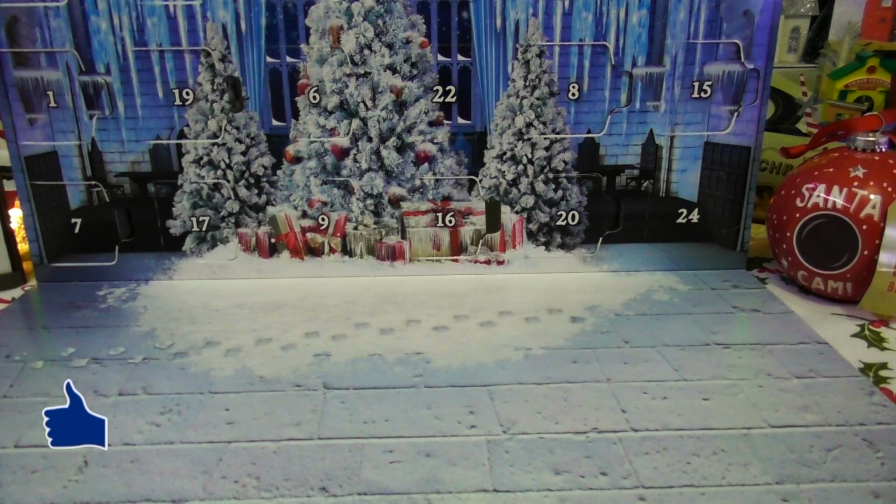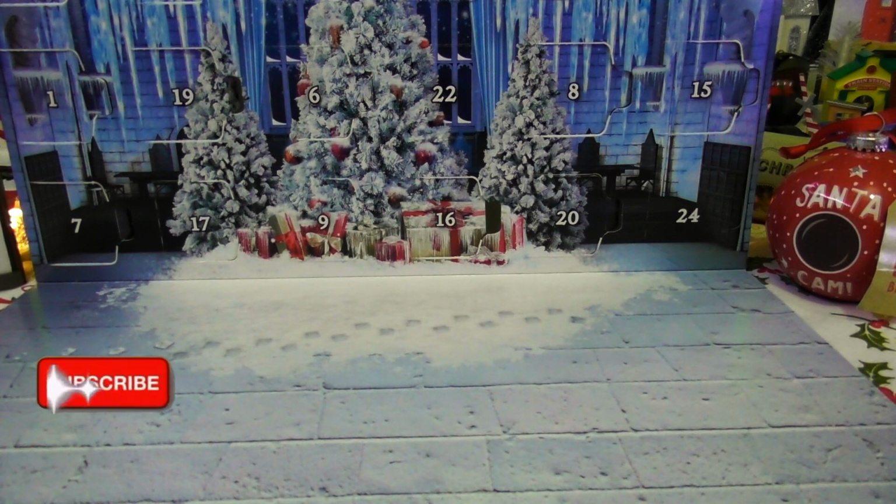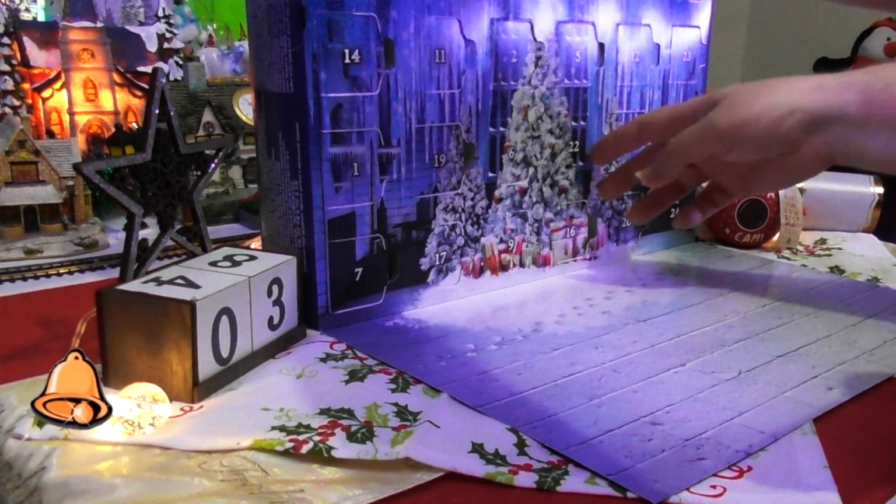Hello and welcome to day 22 of the Harry Potter Lego Advent Calendar 2020. We're on day 22. There's 3 days left before Christmas and 2 days left on the calendar, not including today. So today is the third of 3 more days left. So without further ado, let's open up 22 and see what we get.